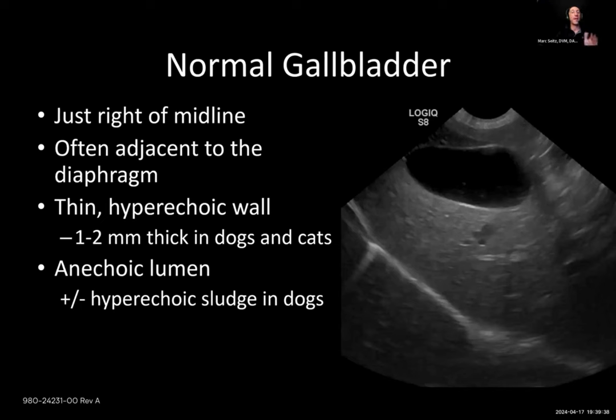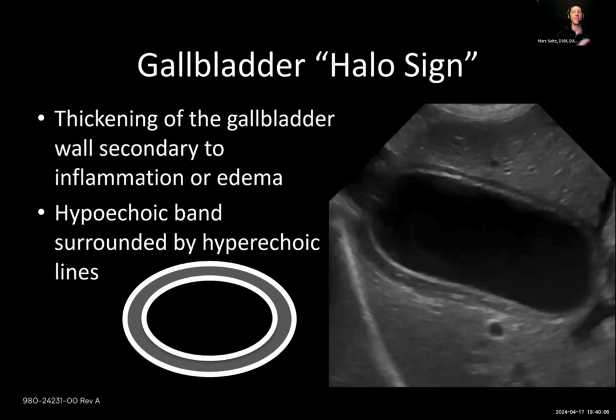And it sets up great because the gallbladder looks identical to the urinary bladder, which is where we're going to end. The gallbladder is going to sit just right in midline. So if our patient's in right lateral and our probe is pointed straight, you just have to go down a little bit. That's where it's going to be. It's going to have a thin hyperechoic wall. We're not measuring it, but if you did, it would be less than 1 to 2 millimeters, and the lumen should be fairly anechoic. We know dogs love to get a little bit of hyperechoic sludge, so that may throw you off when you're new to ultrasound, but it should be anechoic.